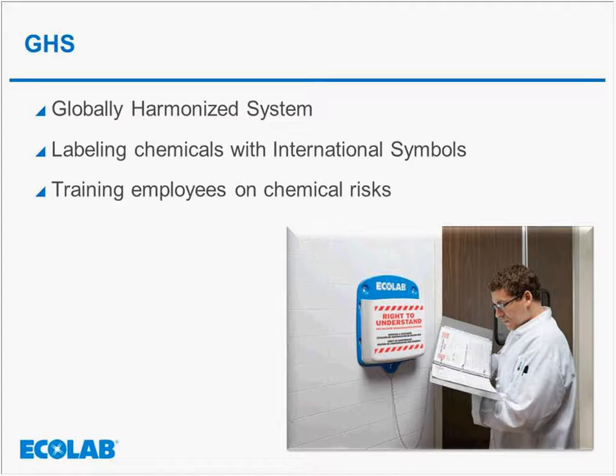The station shown here conveniently houses SDS sheets in an accessible location, mounted on walls, so it's very conveniently located, and also provides employee training on the Globally Harmonized System as required by OSHA as of October 2016.